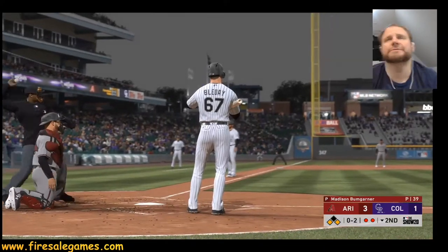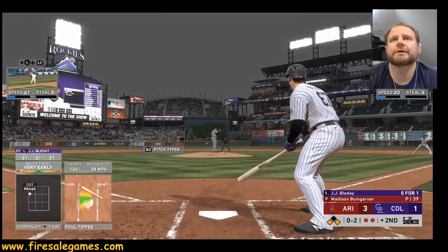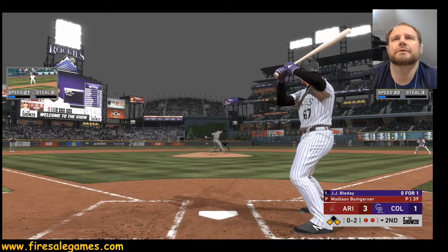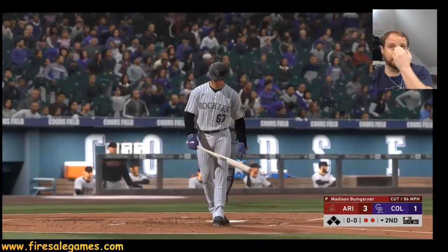So this guy was my number one prospect out of AAA. He's been pretty good. He had two home runs two games ago, maybe last game, I don't remember. 0-2, here it comes. And the cutter got him swinging. Strike three, and the side is retired.